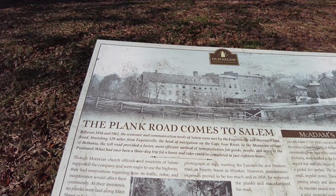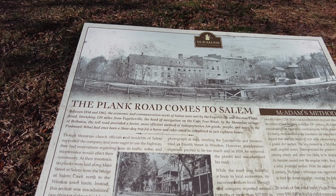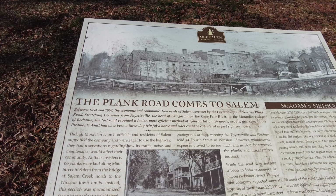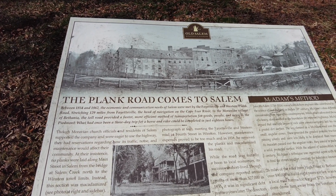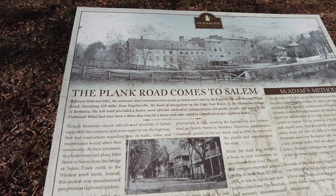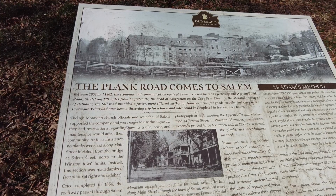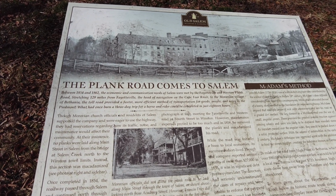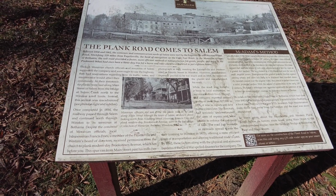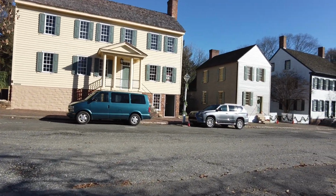The plank road comes to Salem between 1854 and 1862. The economic communication needs of Salem were met by the Fayetteville and Western Plank Road, stretching 129 miles from Fayetteville, the head of navigation on the Cape Fear River, to the Moravian village of Bethania. The toll road provided a faster, more efficient method of transportation for goods, people, and news in the Piedmont. What had once been a 3-day trip for a horse and rider could be completed in 18 hours. But the plank road was a bit rough. They're getting ready to pave the street.